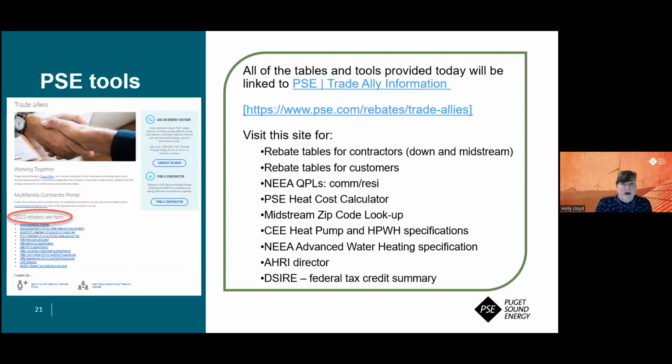So like I said, all of the tools that we're talking about today are going to be posted to our website, and they're going to be at the PSE Trade Ally information. And this is a link here with the actual URL shown. And this will have all of the tables for contractors for downstream and midstream. It will have rebate tables for customers. It's more intended to show a customer what rebates they will be eligible for. It's going to have the NEA QPLs, the heat cost calculator that I referenced, the midstream zip code lookup tool.